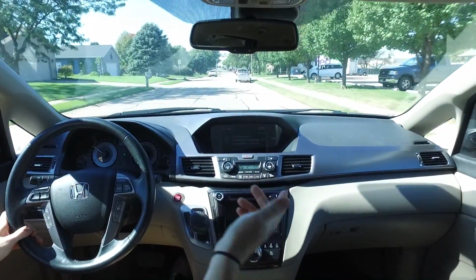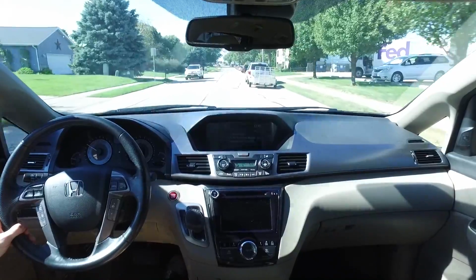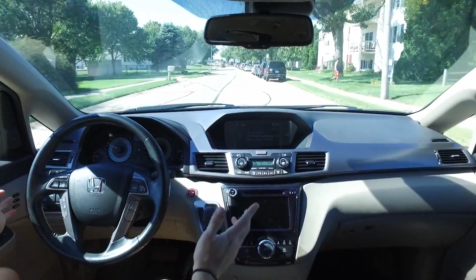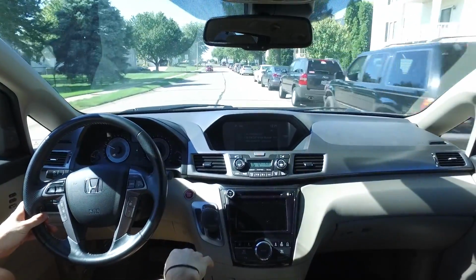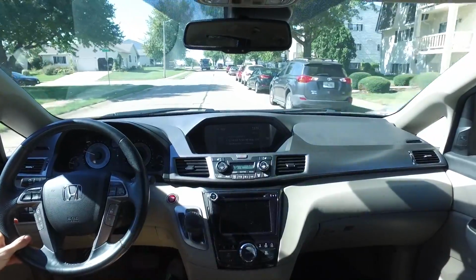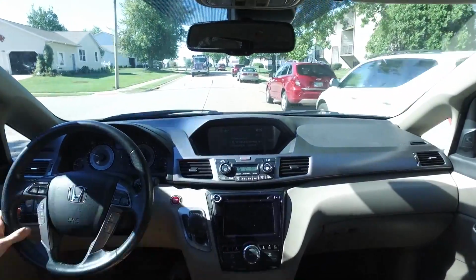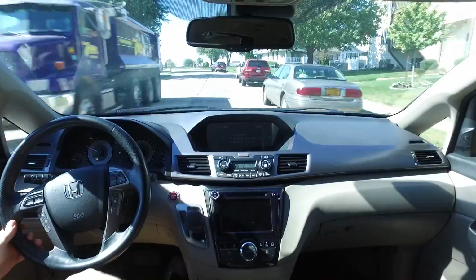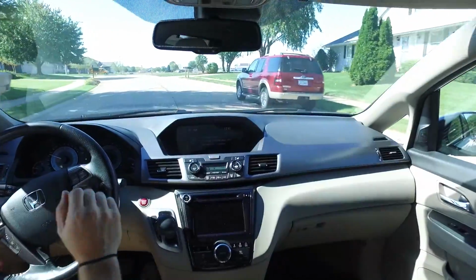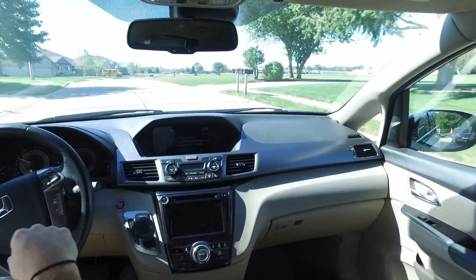Hello again, everyone. Taking you out today in this 2014 Honda Odyssey Touring. Super, super awesome white exterior, beige leather interior. This one has 70,000 miles, 3.5-liter engine under the hood. Absolutely loaded up in here. You've got all the power doors on the key fob. You've got the buttons on the inside here.